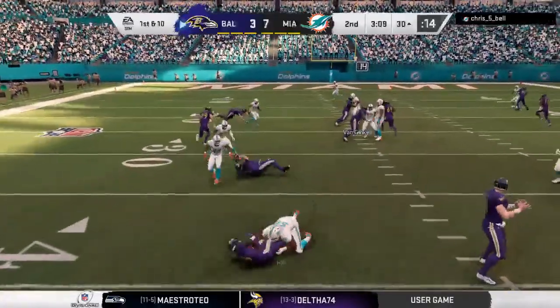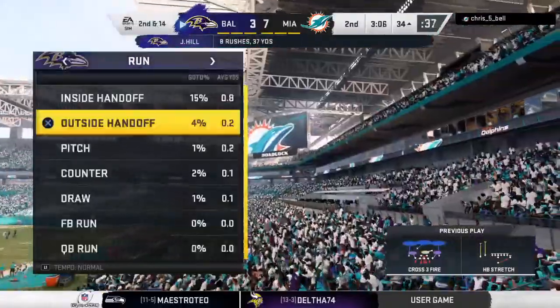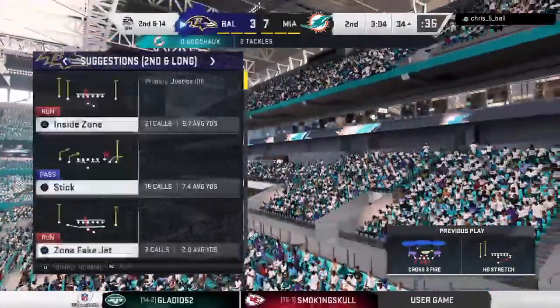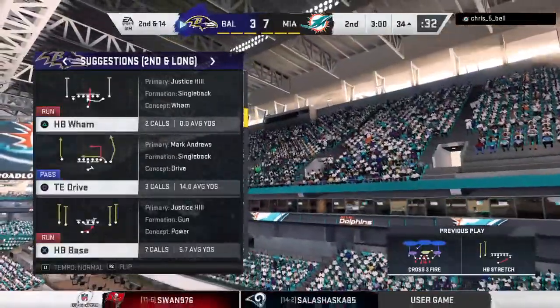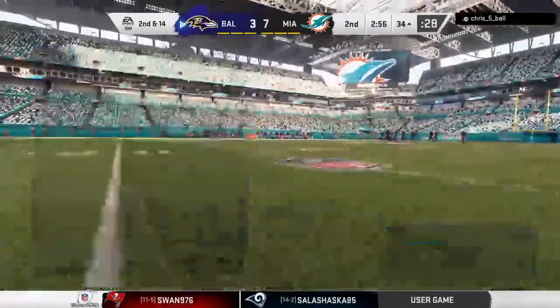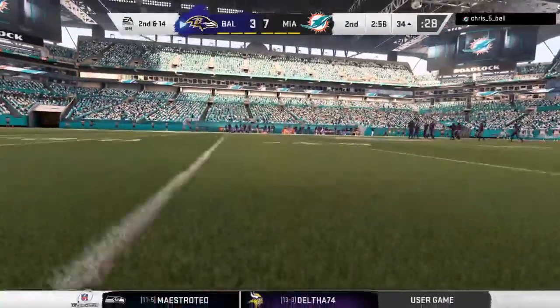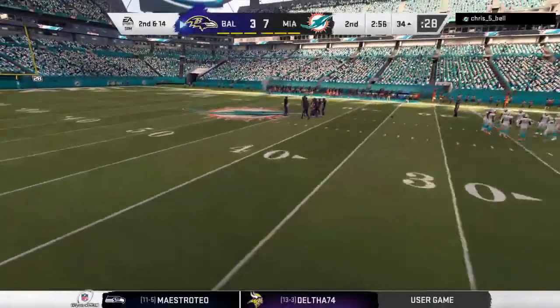Now a first down carry. It's Hill. And he is met in his tracks behind the line of scrimmage. It's a loss of 4 there, bringing up second down. Anytime you call an inside running play, you just know there should be a lot of congestion there. You're counting on your offensive line to take control of the line of scrimmage. That didn't happen in this case, and that play got bottled up.